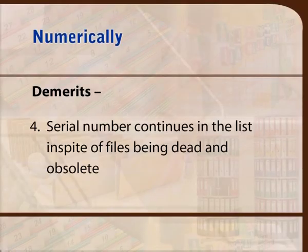Some files become dead after some times, but their serial number continues in the list. With addition of new files, the serial number keeps on swelling, with the result that the list is of current and dead files. This becomes too voluminous to be quickly seen and referred.